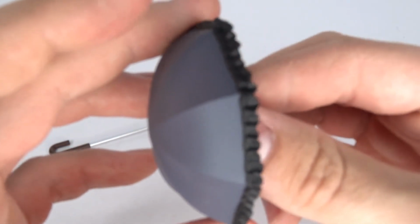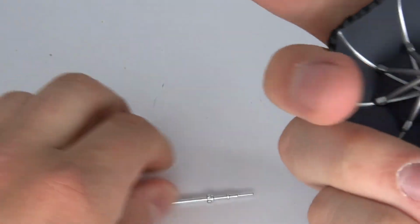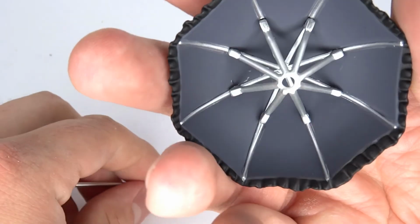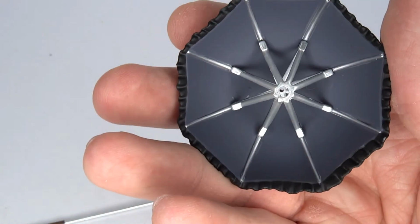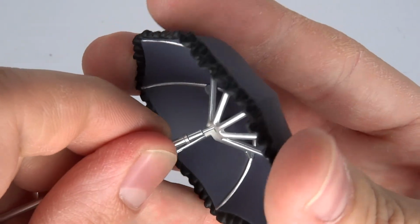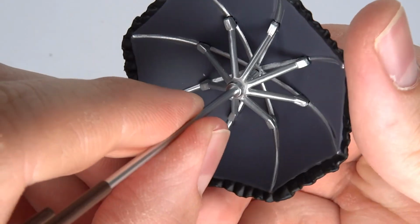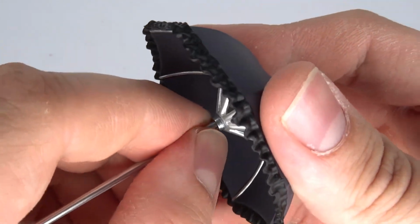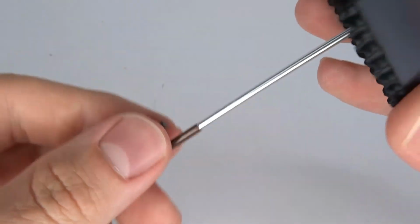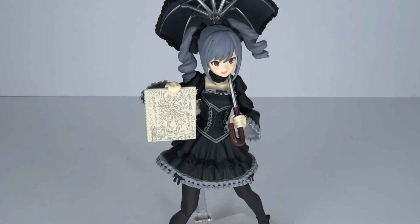Nicely painted once again with the ruches going down there. And on top of that. Wow, also a lot of detail inside of that. Bam, look at that. Look at the shiny metallic. Very nicely done. And then you just pull that through there. Just spin it around so it fits in. And I'm not going to push on it anymore, otherwise I'm going to break it. So there you go with the handle. You got your little umbrella. And that's that.